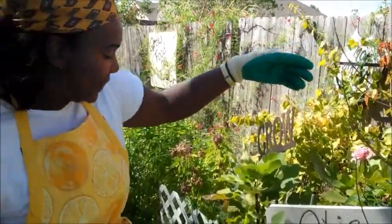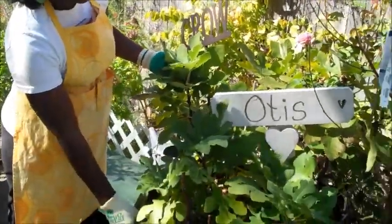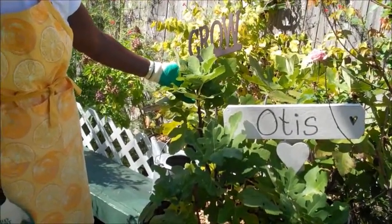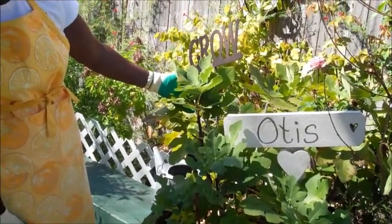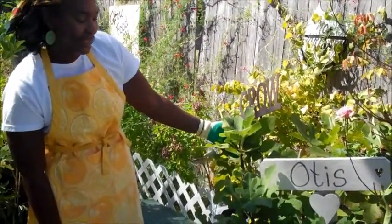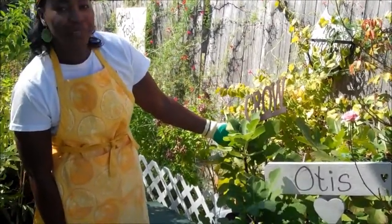nectarines to share. Here's my Otis fig tree, also planted in a very large container, which gives homage to my brother-in-law Otis. He was an inspiration for me for over 10 years in trying to grow a fig tree, and I finally was successful this year with his help. Even though he's passed on, he's still helping me grow figs.